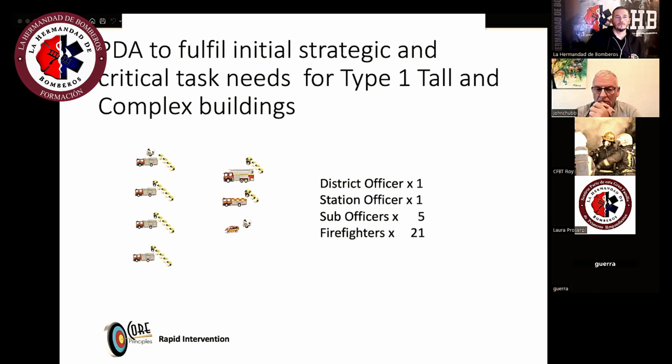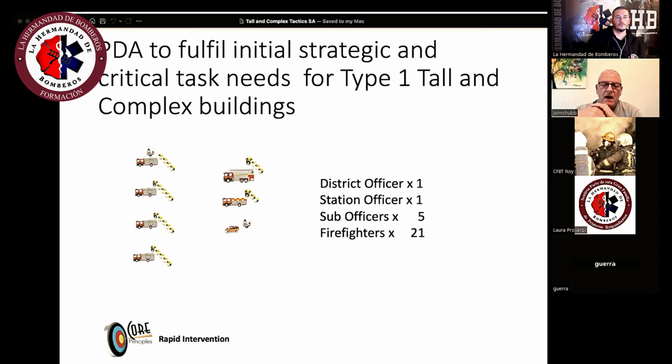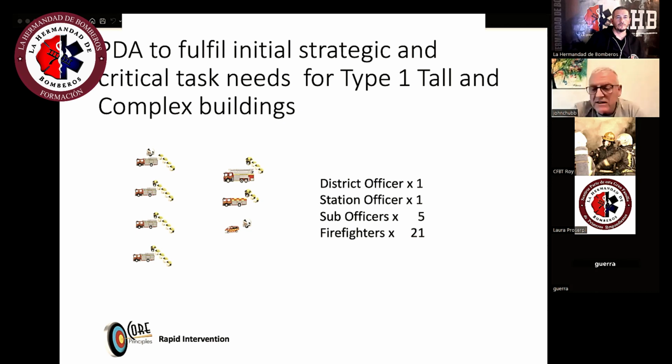So this will be type 1. Yes. Yeah. So we send 21 firefighters, 5 sub-officers, 1 station officer, and 1 district officer.